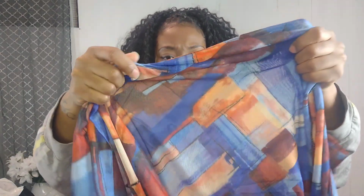Okay, why is it inside out? Let me find out Shein gave me somebody else's dress. Because why is this thing inside out?